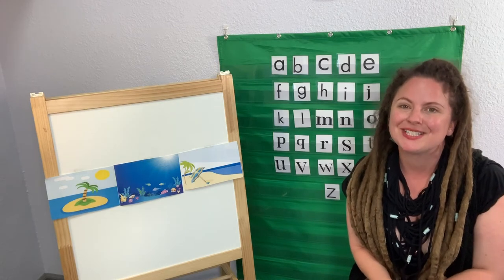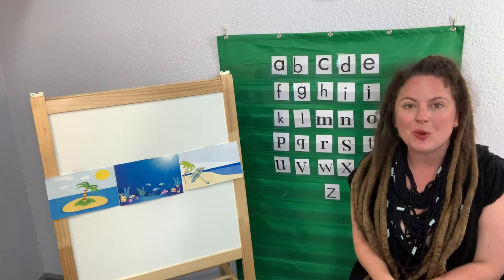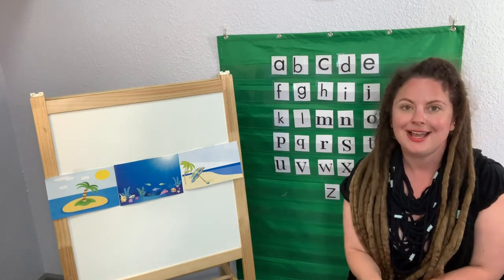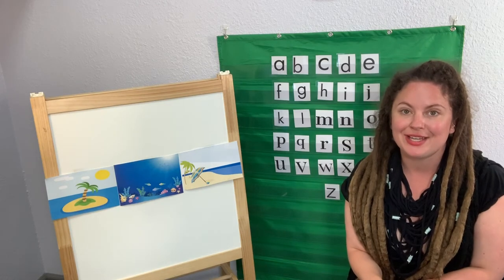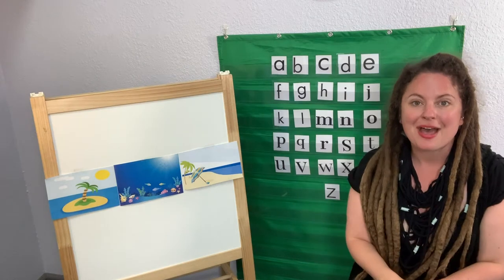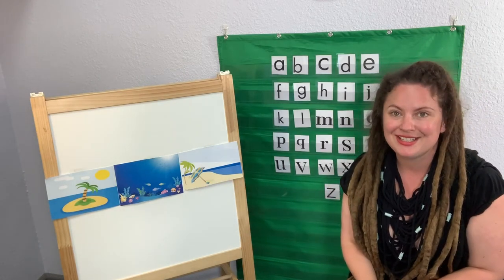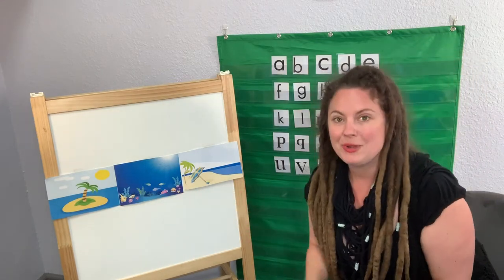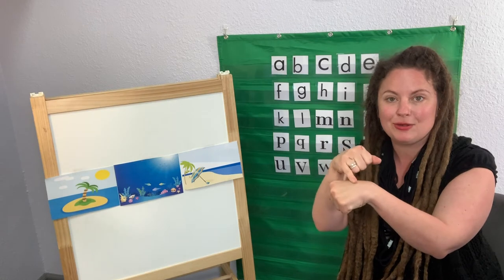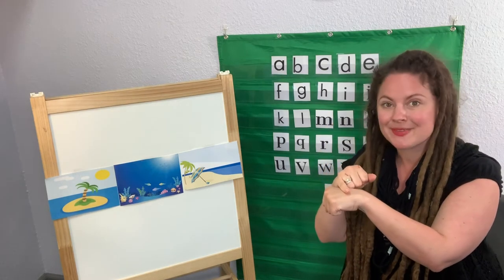Now it's circle time. Today, we're going to do where is. We're gonna look for a jellyfish. A jellyfish is under one of these three pictures. Over here, we have an island. Take an eye, put it in a circle. An island. Can you do that?